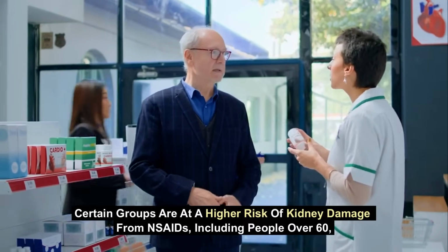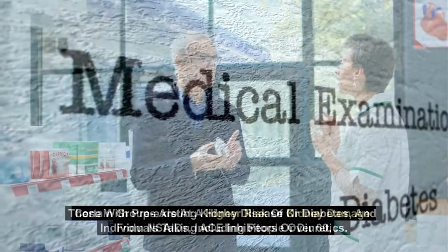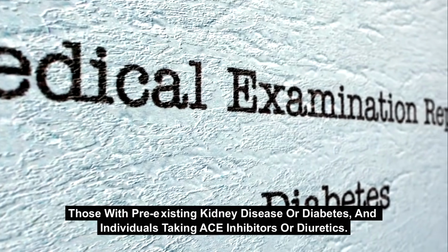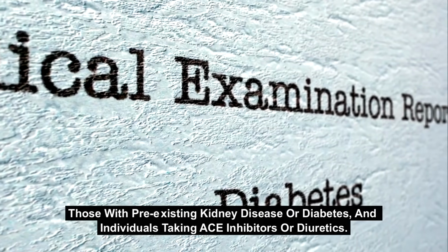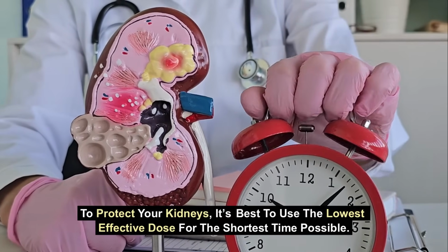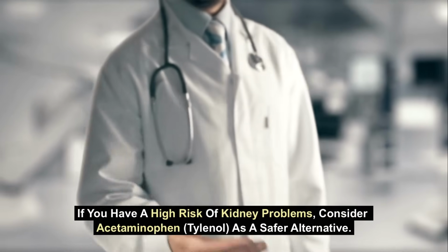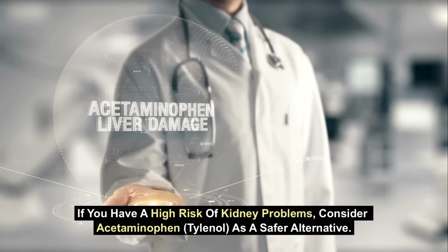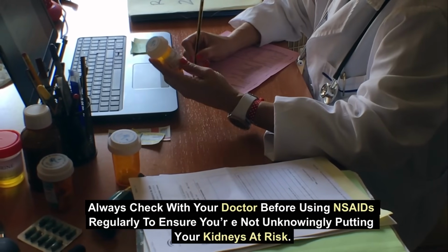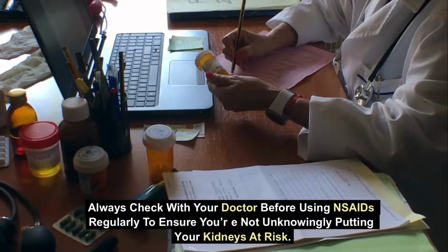Certain groups are at a higher risk of kidney damage from NSAIDs, including people over 60, those with pre-existing kidney disease or diabetes, and individuals taking ACE inhibitors or diuretics. To protect your kidneys, it's best to use the lowest effective dose for the shortest time possible. If you have a high risk of kidney problems, consider acetaminophen, Tylenol, as a safer alternative. Always check with your doctor before using NSAIDs regularly to ensure you're not unknowingly putting your kidneys at risk.